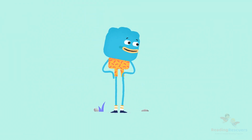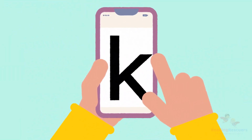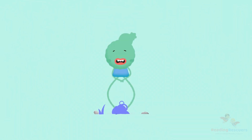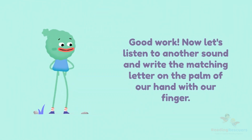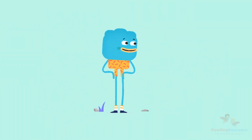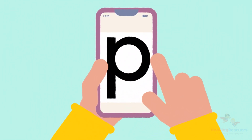K. Please make sure that you wrote your letter like this. Good work! Now let's listen to another sound and write the matching letter on the palm of our hand with our finger. Please make sure that you wrote your letter like this.